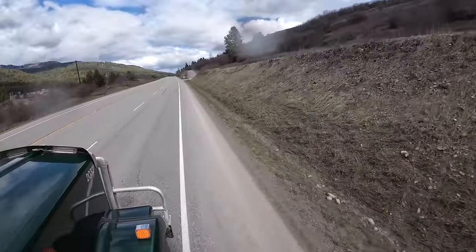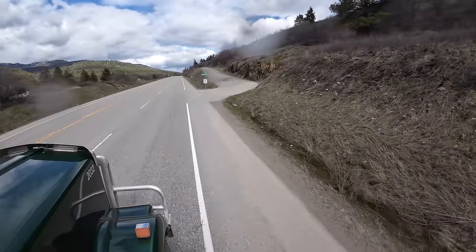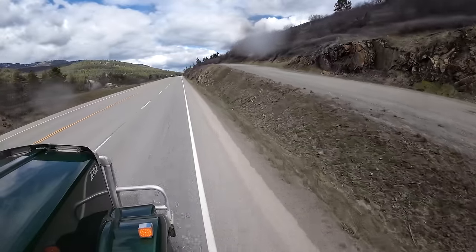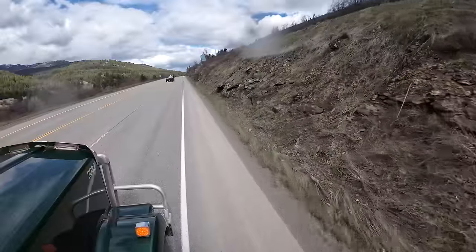That pickup should have enough time to get past us before the merge lane, the passing lane, ends. That max load limit is for the side road, not the main highway. Although with our load, we would probably meet the 70%.